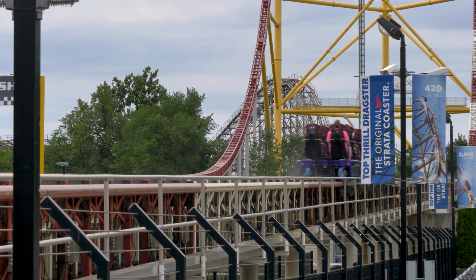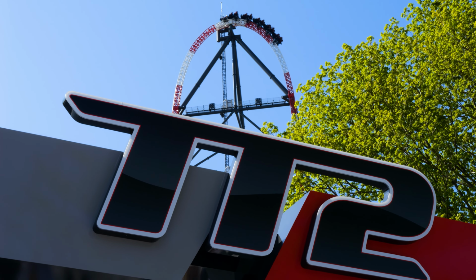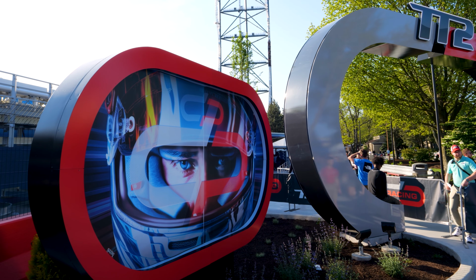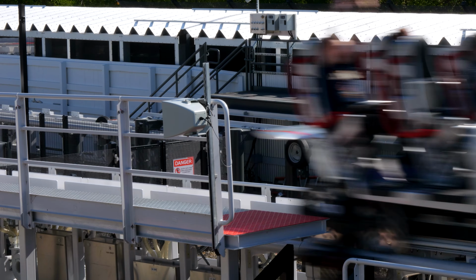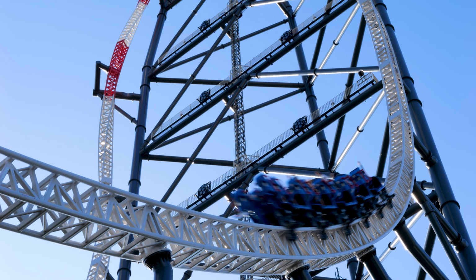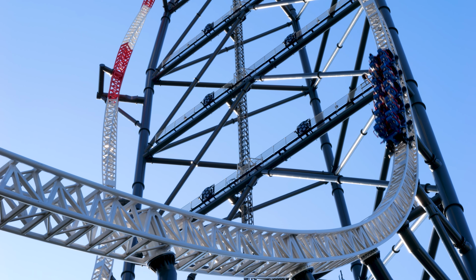However, 3 years later, the ride was reimagined, reborn as Top Thrill 2. Back with a fresh coat of paint, souped-up presentation, an additional massive 420-foot vertical spike, and new LSM launch hardware. Top Thrill 2 was not only touted as the superior of the two, but it would boast stronger, more reliable operations.